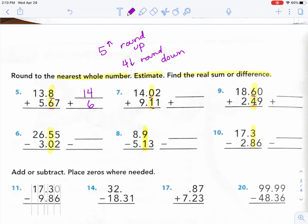5 becomes 6. Awesome. Number 6. 5 and up, round up to 27. 4 and down, round down to 3. Awesome. Okay, number 7. 4 and down, round down to 14. 4 and down, round down to 9. Great. Next one. 5 and up, round up to 8 becomes 9. 4 and down, round back down to 5.